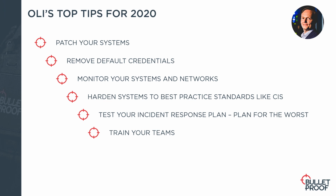Make sure you're training your teams, because of course they need to know both what good looks like, but also how attackers are targeting systems, and what's the right approach and best practice. So going down the route of doing security training, as well as doing other forms of training for your techies, maybe more specific incident response training.